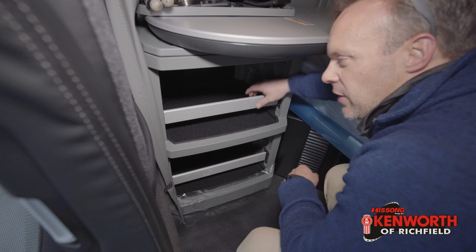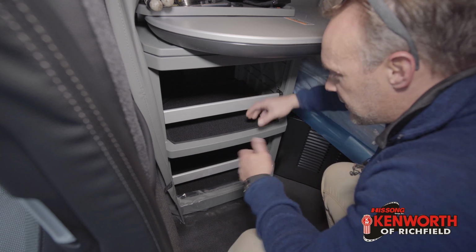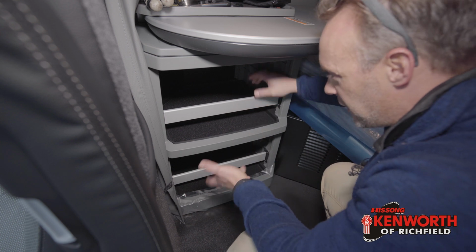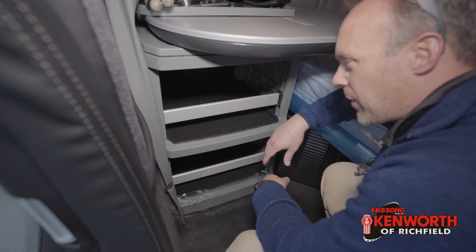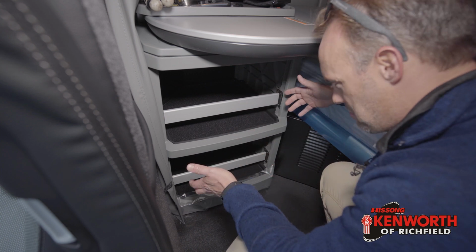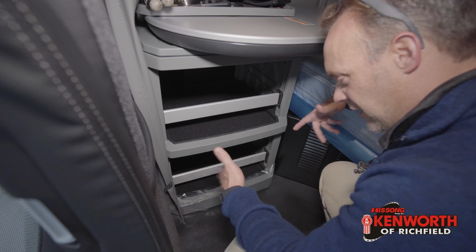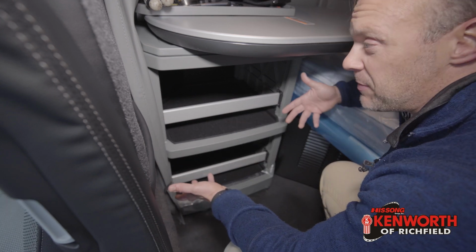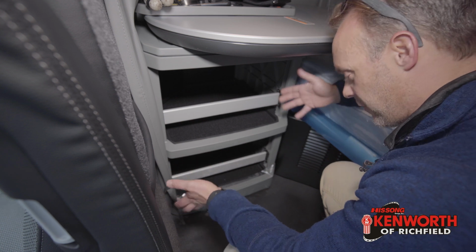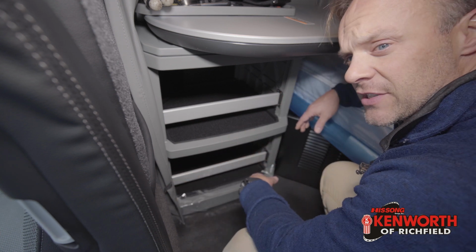Now, I have to say something else that I really like is, once again, the use of space. Because down here, we've got these cubbies where you can stick clothes, really whatever you want to. Nice firm guard there for you to hold everything in. It's making use of all the space available in the truck while still leaving a decent bit of floor space here. There's plenty of room for you to stand up, move around, etc. It's well put together.